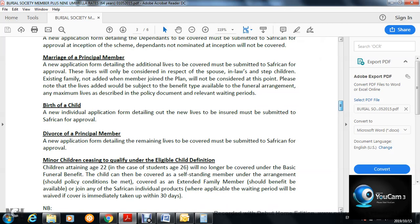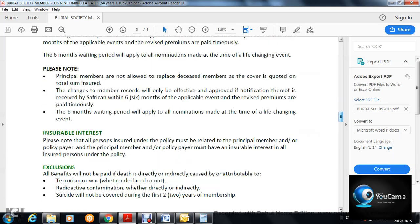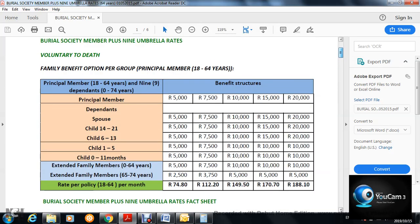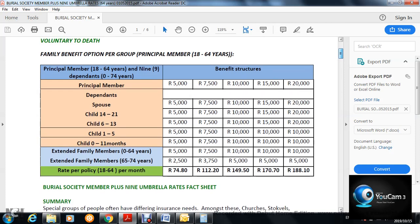6 months for everyone. Just note this. Now it's 6 months for everyone except where the cause of death is suicide. If the cause of death was suicide, then there will be a 2 years waiting period for that person to qualify for cover. Okay, I think I've explained just about that enough on the Member Plus 9.